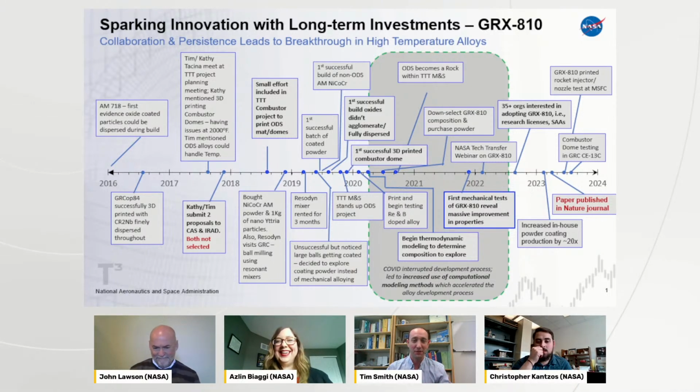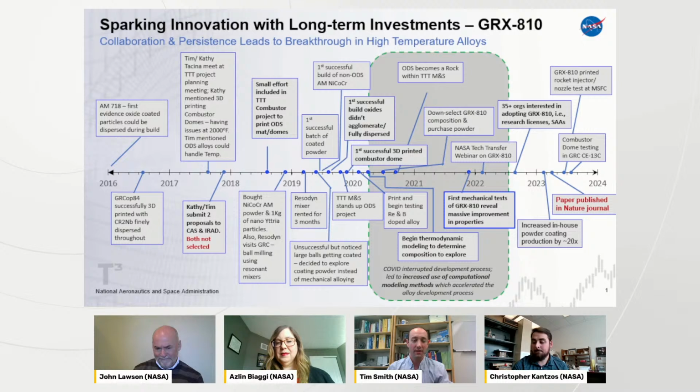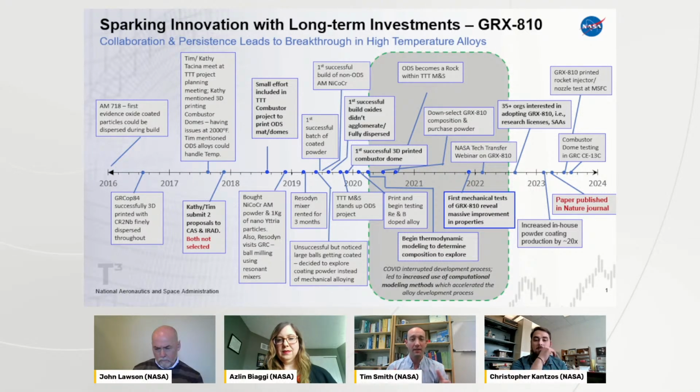We made our first cluster dome with that composition. And unfortunately, then that led into the pandemic. And so we all got sent home, and there wasn't much we could do in the labs at that time. But luckily for me, we had both John Lawson's group and Christopher, who could both work on modeling aspects of our nickel, cobalt, chrome ODS alloy system.